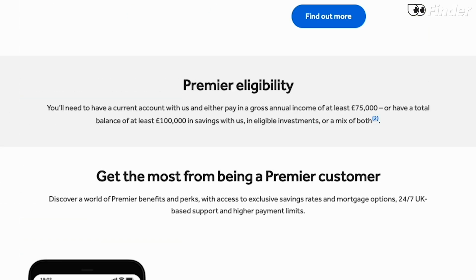If you opt to open a Barclays bank account, you will also have to sign up for Blue Rewards for £5 a month as part of the switch process. And you will have to continue paying in at least £800 a month to keep Blue Rewards. If you don't know, Barclays Blue Rewards gives you access to perks like higher savings rates, cashback, and an Apple TV Plus subscription.